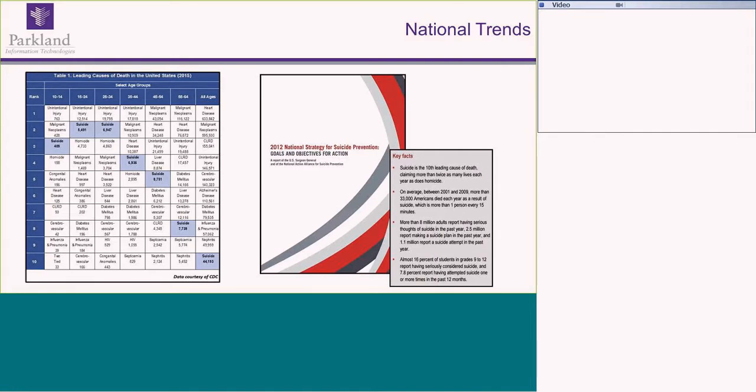So obviously, this is a real challenge for us in the United States, and there have been a number of calls to action. Probably the most recent national call to action was the 2012 report from the U.S. Surgeon General, the National Strategy for Suicide Prevention. It's a really nicely done document that describes our current efforts to address the problem of suicide, what we know about the problem, and what kind of progress we still have to make. And I pulled out some of the key points from that.